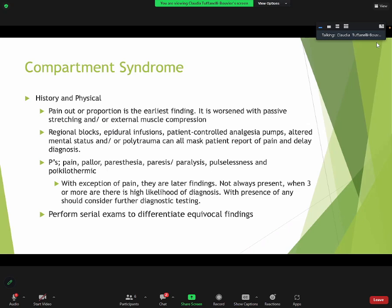So if you're feeling on the calf or the shin, you can feel that area and see if it feels hard to the touch or they have pain with that. If a patient has had a nerve block, like a regional block or epidural, has an epidural infusion, has an analgesic pump, or is altered or has had multiple injuries, like polytrauma, then this can really delay diagnosis because they're not going to necessarily be able to tell you that they're in significant pain.